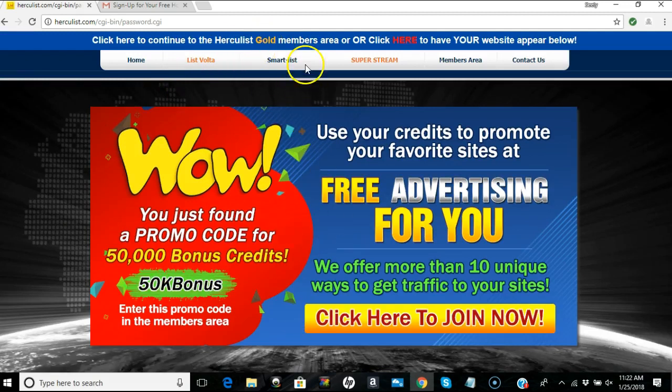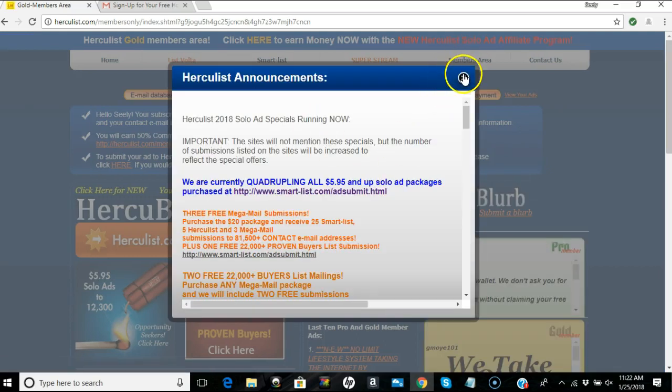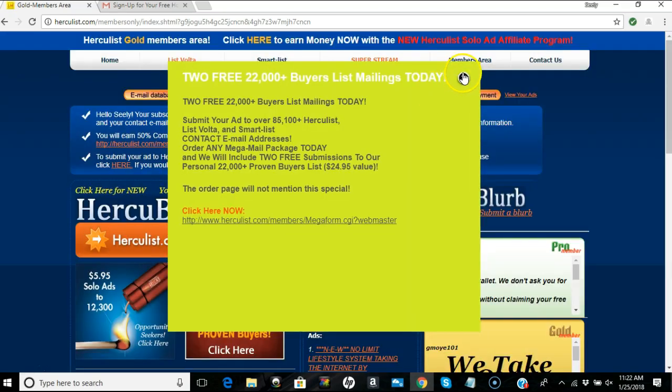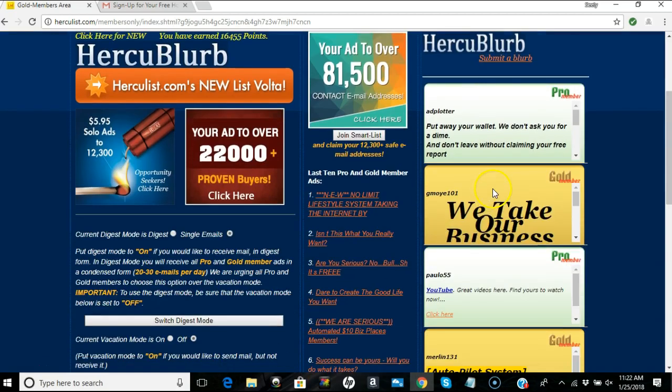There's a login ad someone put in there, so that's a good value if you choose to do that. Those do a 6-hour eye blast, which means that you get your ads being the first thing seen when you log in. I'm going to skip over. They run solo ads. That's where they come into value. Now, what I'm going to show you here, if you look on the right-hand side of the screen in the members area, you will find what they call Hecublurbs. This right here is what these turn into. I'm going to show you how to submit one.